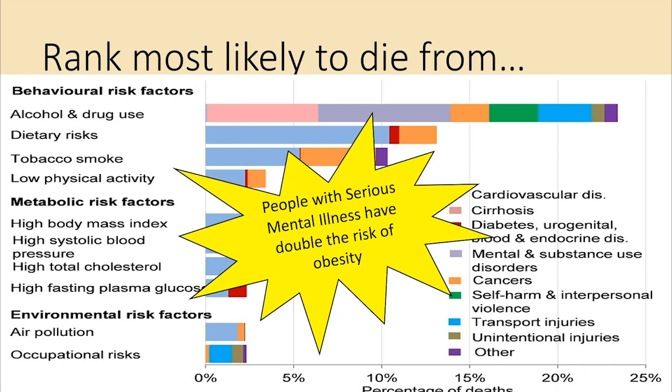Now, if you can maximise your screen as much as possible, basically alcohol and drug use increases your percentage of death across a range of diseases. The coloured bars identify different diseases, ranging from heart disease to liver disease, cirrhosis being liver disease, and then we've got diabetes, cancers, self-harm and interpersonal violence.